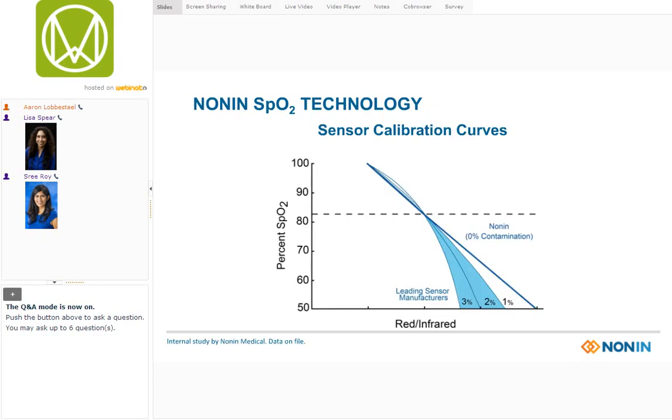Think back to the graph that showed calibration curves for different sensors. Nanan Pure Sat signal processing technology uses Nanan Pure Light sensors with virtually 0% contamination. That means you get consistent readings from sensor to sensor and from patient to patient. Here's how that affects average accuracy across different populations of patients.